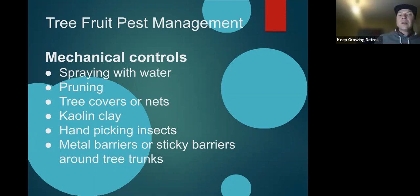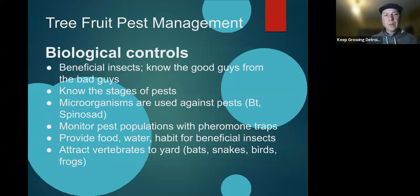Kaolin clay is basically just that. It's like clay that you dissolve in water and spray, and it coats the fruit, and that is a strategy for deterring some of the pests. These are some of the other types of mechanical controls: hand picking, making sticky traps.